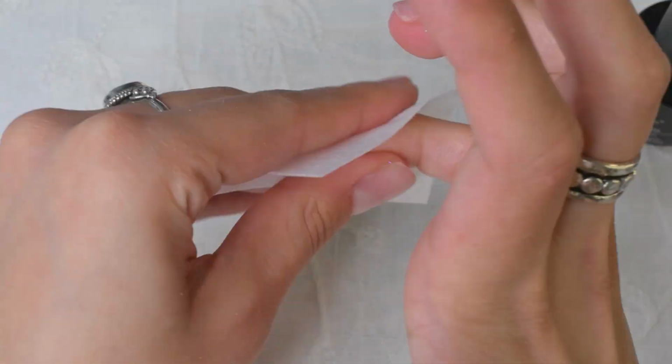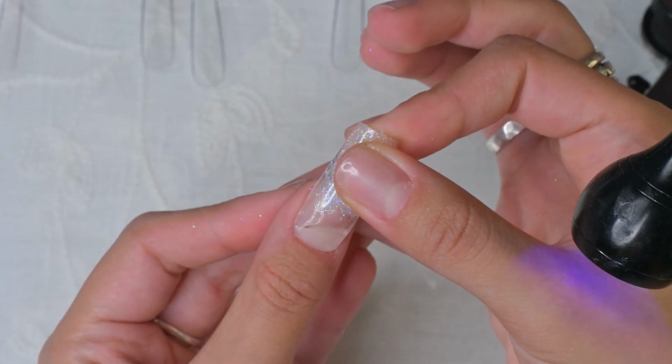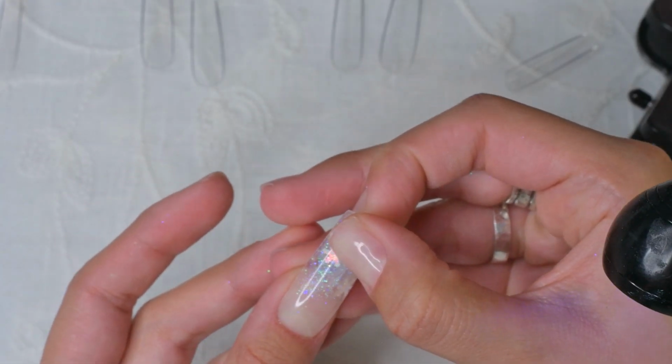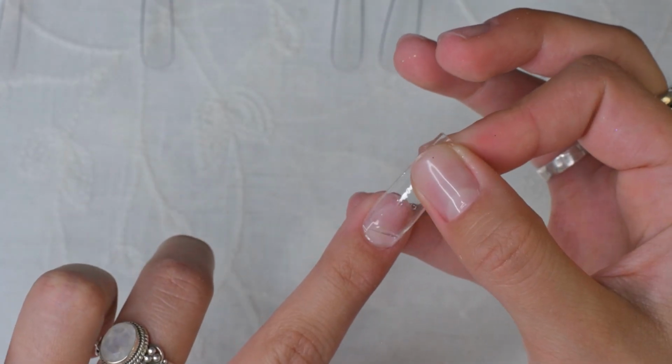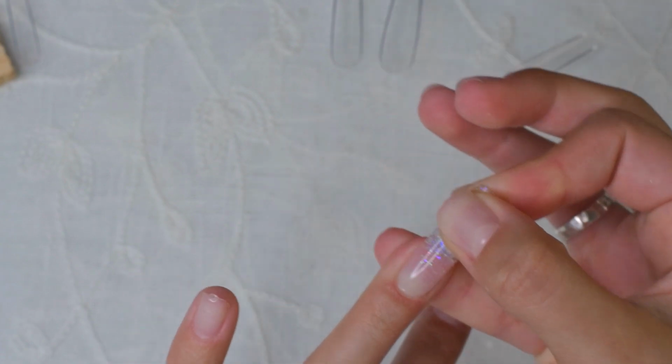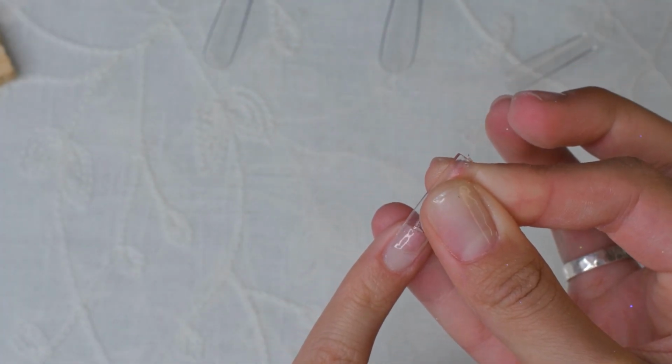And honestly, I'm probably going to end up taking these off in less than a week anyway. So I'm not complaining. So I am just going to stick all of these bad boys on. Yeah, I'm going to need to use a lot more gel than usual because all of this stuff is really thick. It's fine.